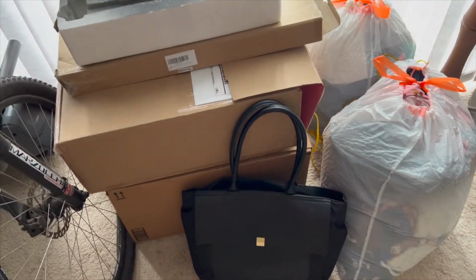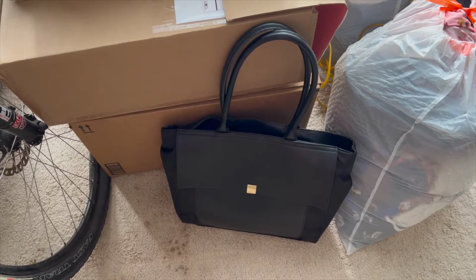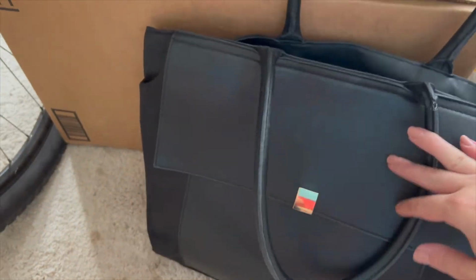This is my work bag right here. I love this. I got it from Target. I don't think I could link it anymore, but it's a really great work bag. It has a section for pretty much everything and it looks really cute.